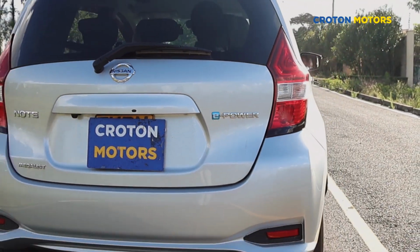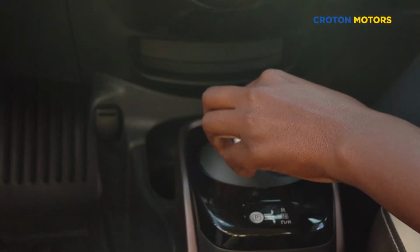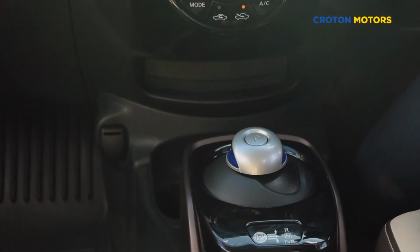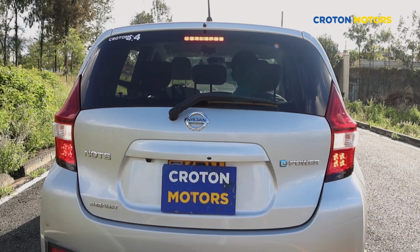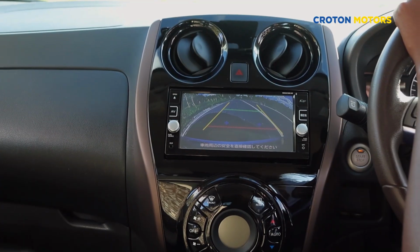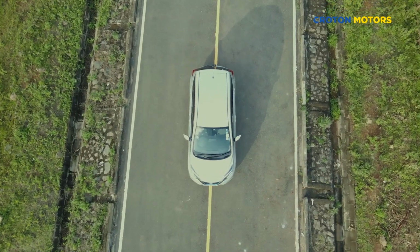The car engages the braking system when your foot is lifted off the accelerator. Gone are the days of straining your neck while parking. The rear view screen provides a crystal clear view of what's behind you, making parking in tight spaces a breeze. Ladies, say goodbye to the stress of parallel parking.